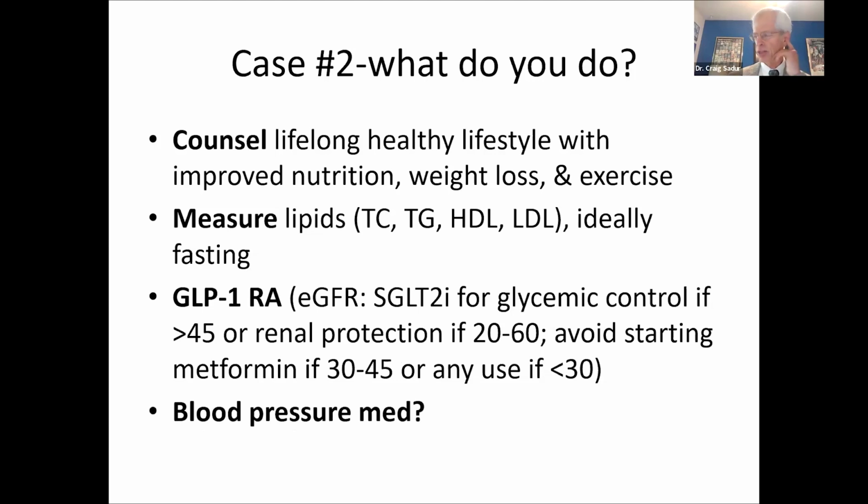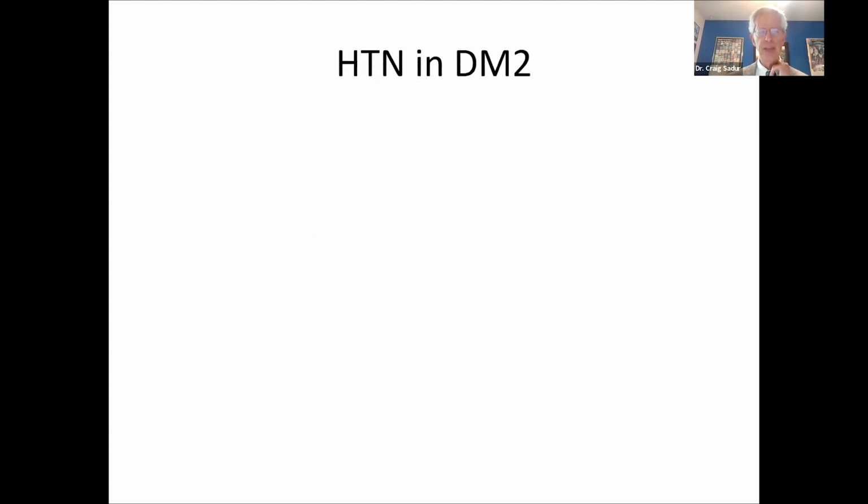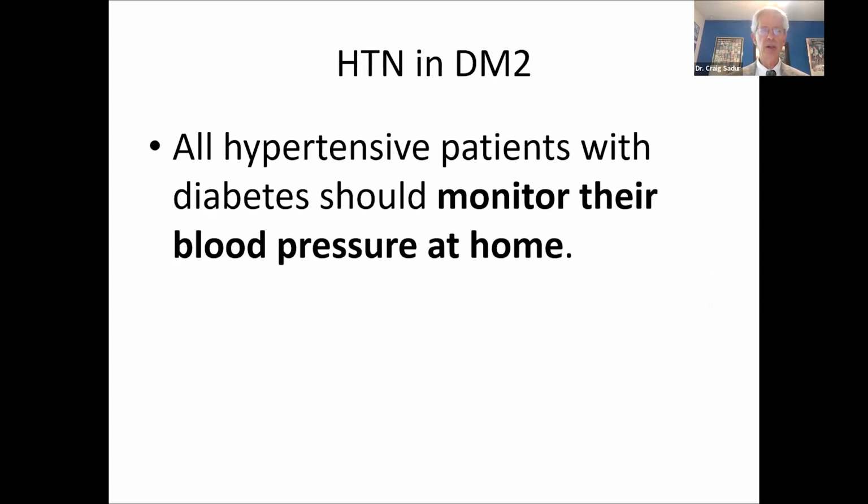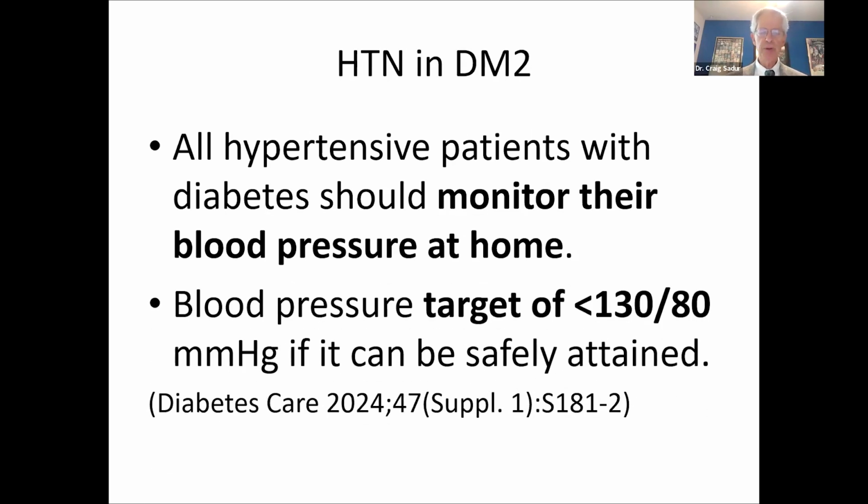What about blood pressure medicine? His blood pressure was 132/82. Well, in hypertension and diabetes, there's certain considerations. And it's recommended that all hypertensive patients with diabetes should monitor their blood pressure at home. And the blood pressure target would be less than 130/80.